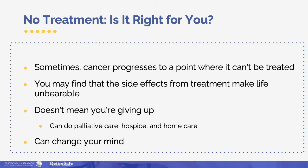Maybe your cancer just can't be cured, or maybe you just don't want to endure the side effects of treatments. Either way, this is an option. You do not have to think of it as giving up. You can think about it as choosing to avoid side effects and manage your pain. There are many options for pain management that may offer you your best quality of life.